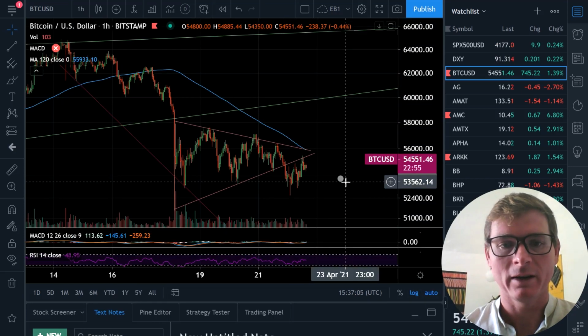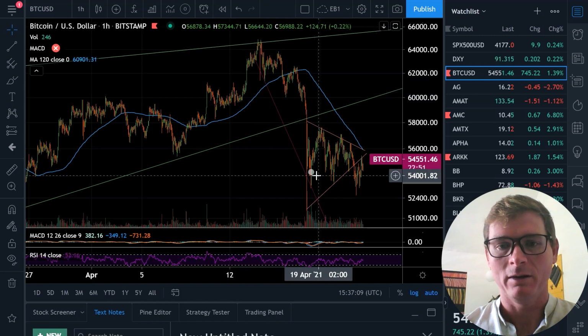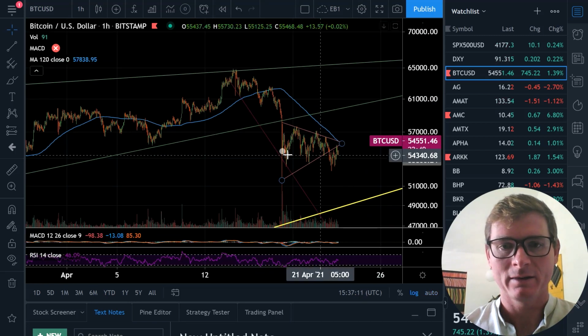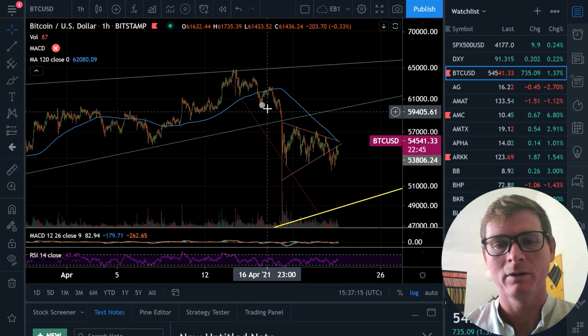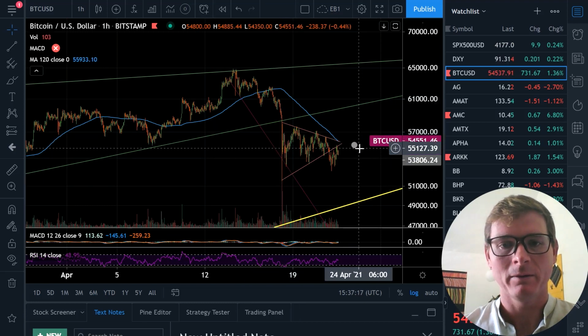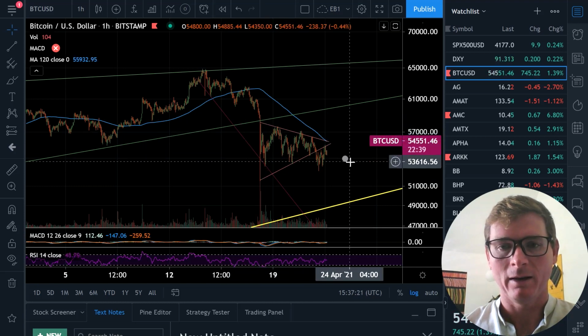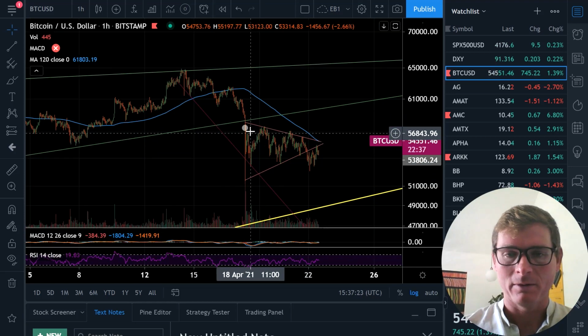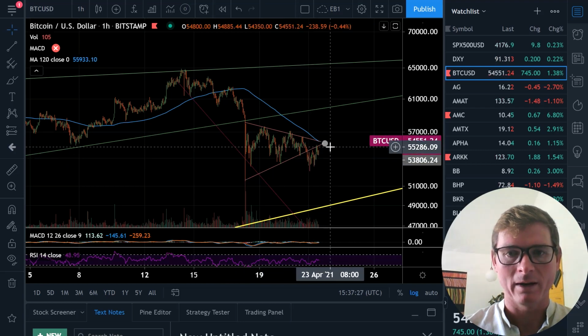on this little bear flag here. So this is the top of the triangle, and you can see the stab that we did out of this triangle channel was just mean, a vertical drop out, and we didn't get back up and backtest it. We just consolidated into a bear flag.